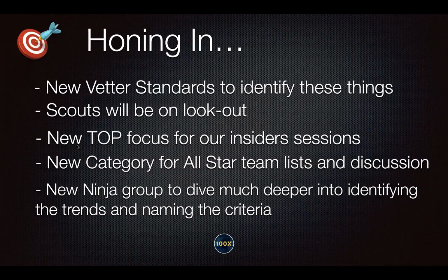And then there's going to be a new top focus for our insider session. So this will be the main focus of our insider sessions. Is there anything in there that might be a GOAT? What can we do to find a GOAT? Of everything in the vetter category, of everything in the bucket, the whole insider conversation is going to mainly be, let's sort and sift for the GOAT projects or things that come close to the GOAT criteria.